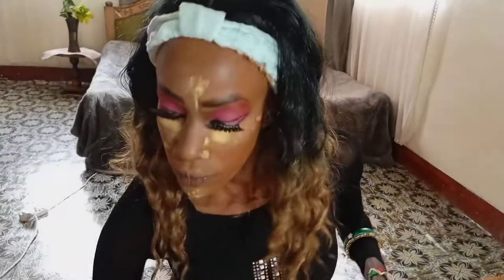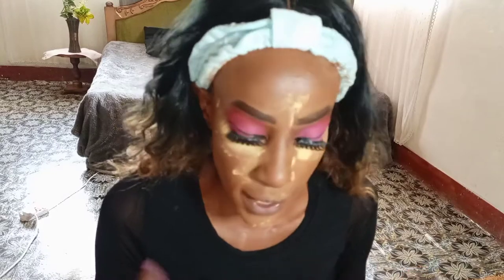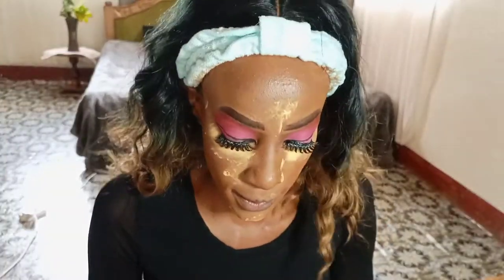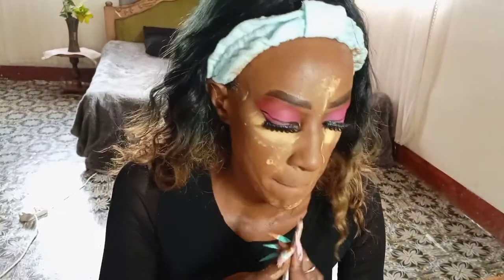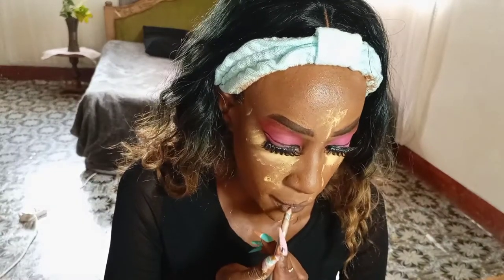What to do is that I'm going to, should I do the lips? Yes, I'm going to do the lips because why not? Because we're waiting for this face to bake. So I'm just going to use a pencil as if we're in 2001.